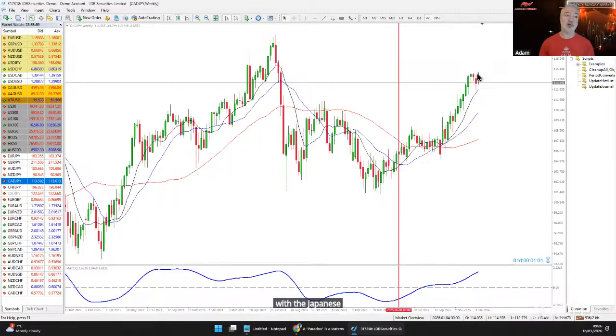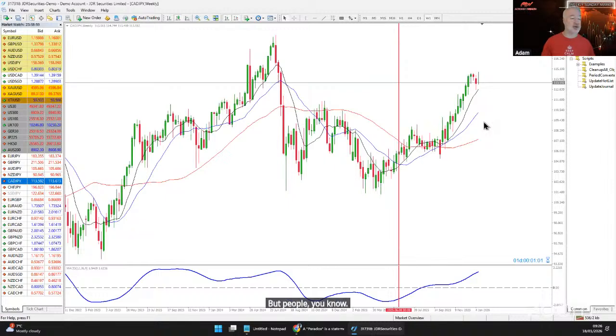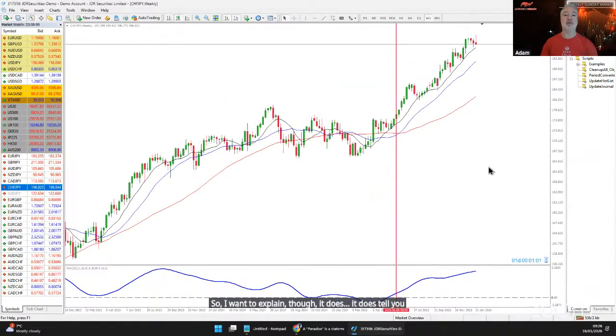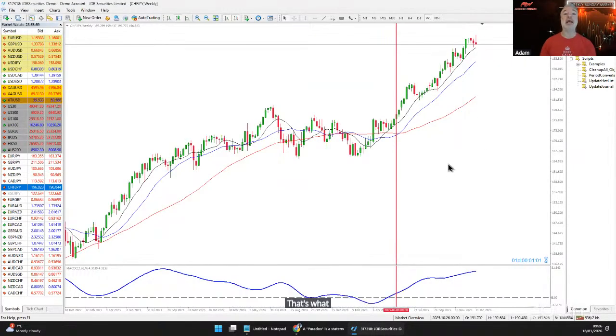They actually don't want it to go where it is now. They want it to come down a little bit, but they're going to impact the global markets. It's amazing because I don't think that was their plan at all. So I want to explain, if you're trying to understand what the difficulty is that the Bank of Japan is going through, that's what it is. They actually do need to raise interest rates. They do have to do that.